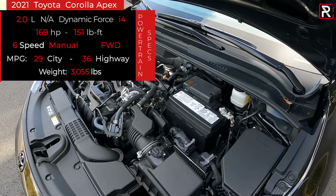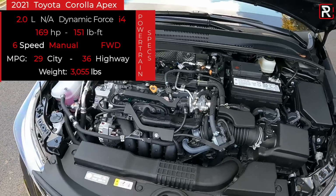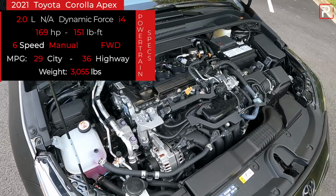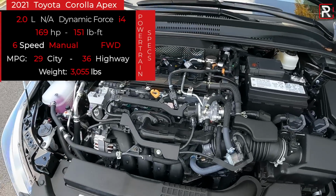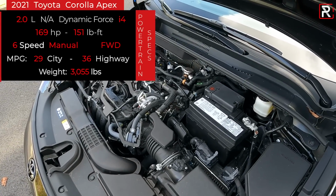Other competitors like the Forte GT, the Elantra N-Line, and the Civic Si have over 200 horsepower. They have turbocharged engines. Now it all goes out through a 6-speed manual like my tester, which is very rare. Only 125 of these will offer a manual. The manual also has their iMT, which has automatic rev matching, which is pretty unexpected in a Corolla. Corollas are all front-wheel drive.